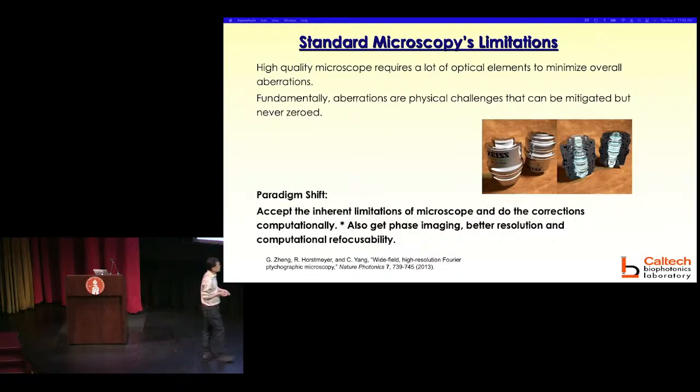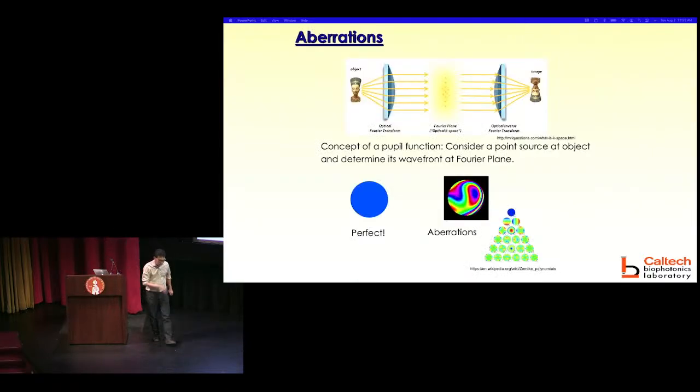Even after you reach that physical limit, you still would not be able to completely zero out aberrations. So instead of doing things this way, computational microscopy, the ability to use computers to help you address some of these issues, allows us to take these kinds of physical limitations and convert them into something that we can use computational means to zero out post data acquisition. So that's the premise of Fourier ptychography. We are trying to address optical aberrations, not in the physical sense, but in the computational sense. I just want to use this to more clearly outline what we're really trying to do here.